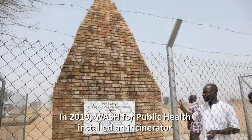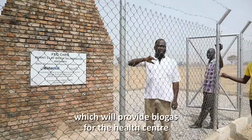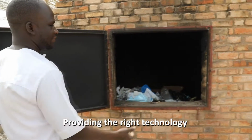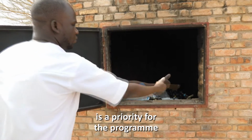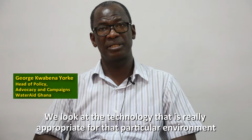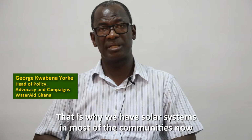In 2019, WASH for Public Health installed an incinerator which will provide biogas for the health center. Providing the right technology is a priority for the program. Look at the technology that is really appropriate for that particular environment. That's why we have solar systems in most of the communities now.